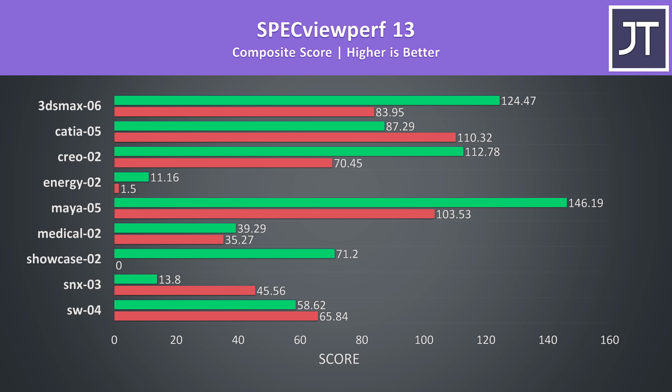I've also run SpecViewPerf 13, which is a benchmark for measuring graphics performance based on professional applications. The results varied quite a bit here. The wins went either way depending on the specific workload, and the showcase test failed to run on the 5500M for some reason, so no data point there.